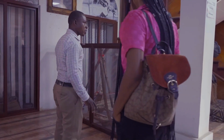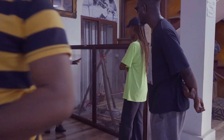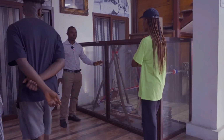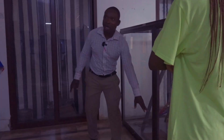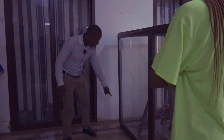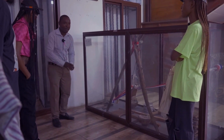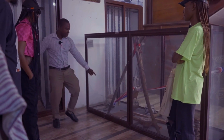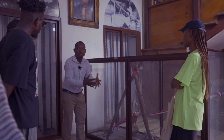Here is the weaving machine. The weaving machine was invented in the 18th century by the people of Lofa and Bong counties. They use the cutting. And then you see this one, they spin it to produce a thread. As they spin it, it makes a long thread. See that? And they join these threads together using this type of weaving machine to produce a fabric.